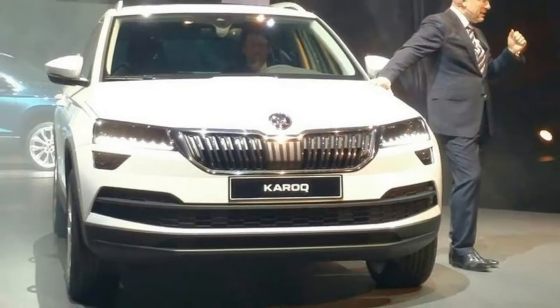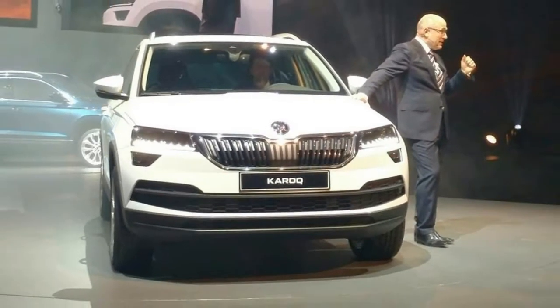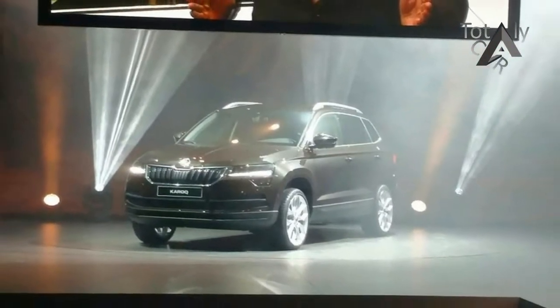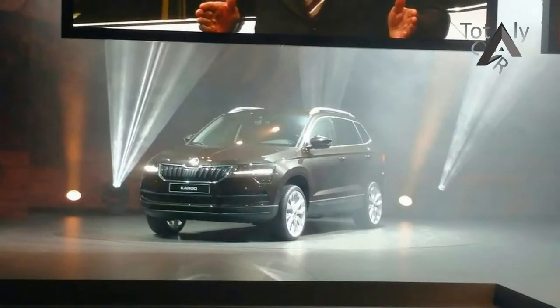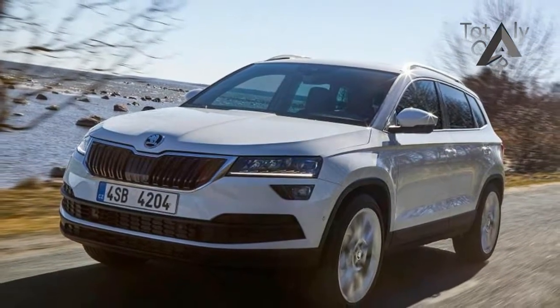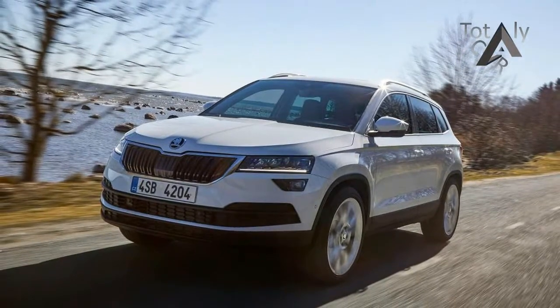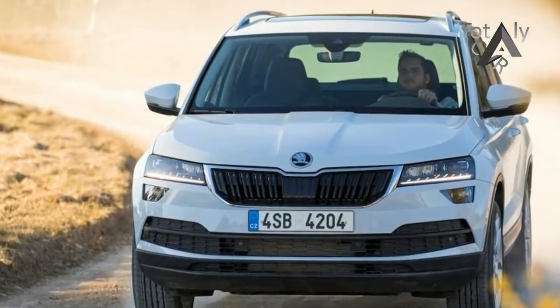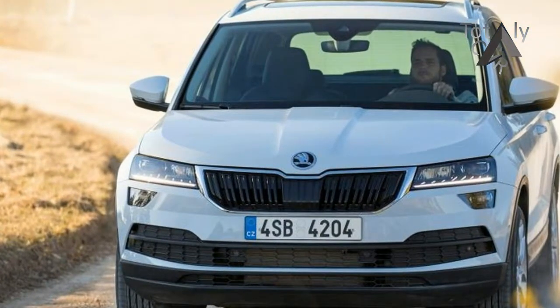Seen here in official images for the first time, the Karoq is a larger vehicle than the one it replaces. It's 4,382mm long and 1,841mm wide, figures that are 160mm and almost 50mm up on the Yeti's dimensions respectively. The Karoq's wheelbase is 60mm longer too, at 2,638mm if you choose a front-wheel drive edition, 2,630mm for four-wheel drive models.